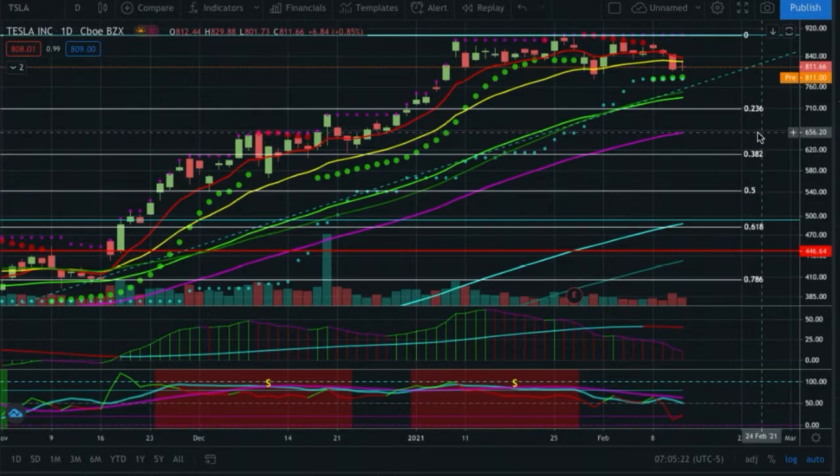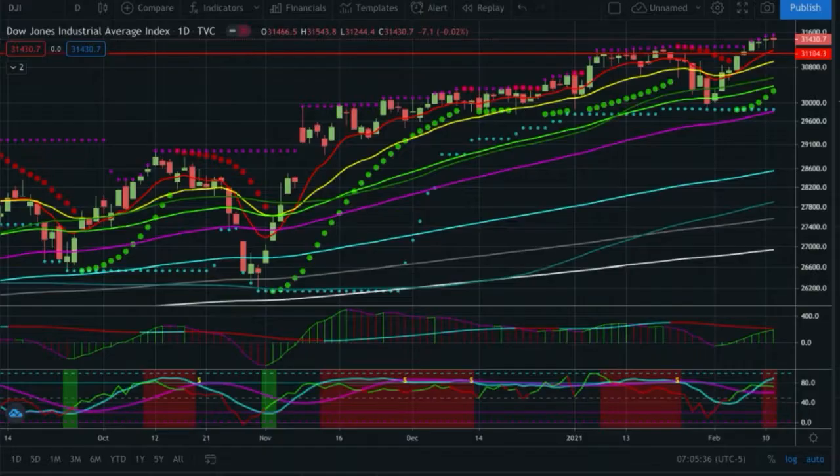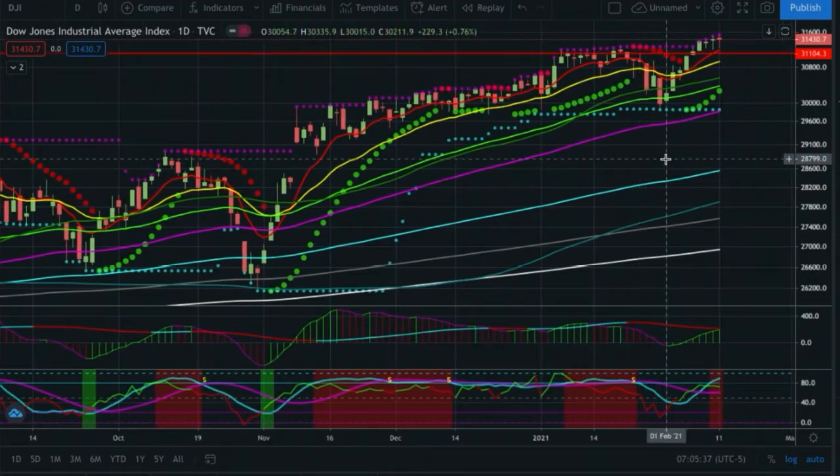If they did it when it was at $4,000 or $6,000 or $8,000 or $10,000, it'd be a different situation. But after a parabolic run on Tesla and a parabolic run on Bitcoin, I don't necessarily think that was the best move. I'd like to hear your opinion in the comments. Maybe I'm wrong. So now switch over to Dow Jones.